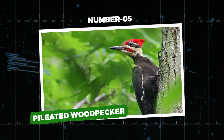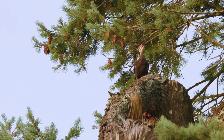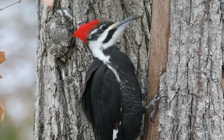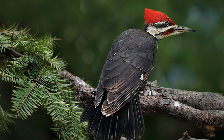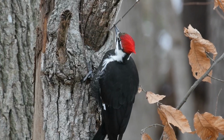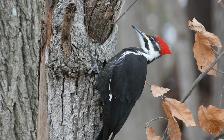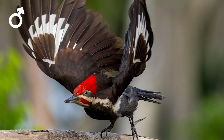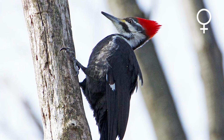Number 5. Pileated woodpecker. Pileated woodpeckers are massive, about the size of a crow, and their red crest is impossible to ignore. It comes up from the back of the head like a wild mohawk, giving them a fierce, prehistoric look. Males have an extra red stripe across the cheek, while females are slightly more toned down.